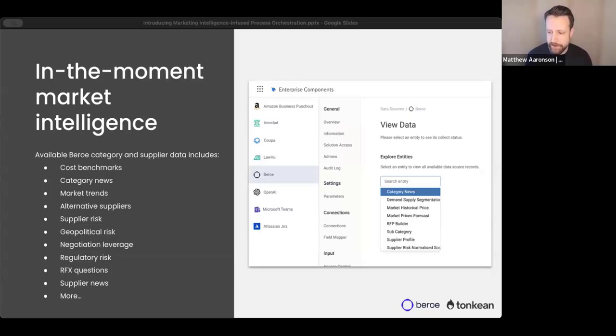Anything you would add here, Prerna? Yeah, I think the key message here is there is all this data that we provide to our customers in other channels. We also do through Teams, etc. And of course, our intent is that as you look at Tonkean as that layer of orchestration across all the tools that you may have accumulated over the years, this data that you may be getting from us directly in other platforms is now also in that Tonkean layer, right?